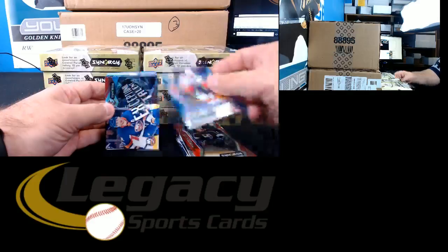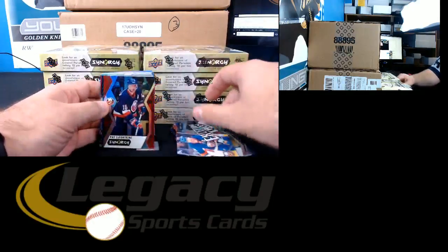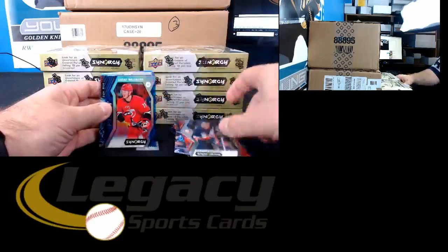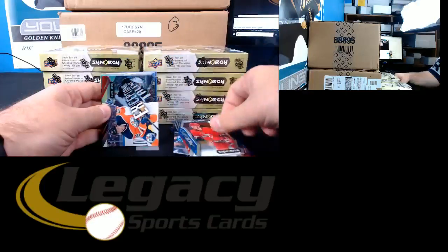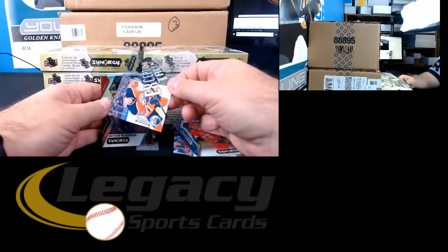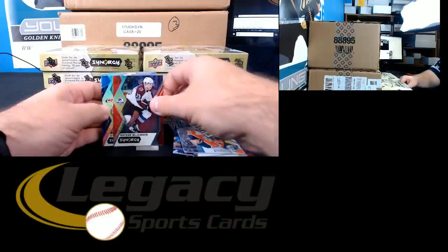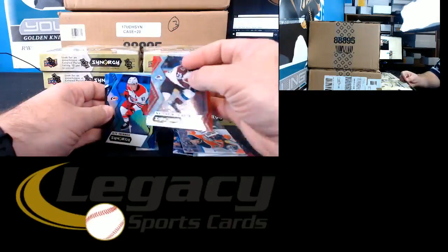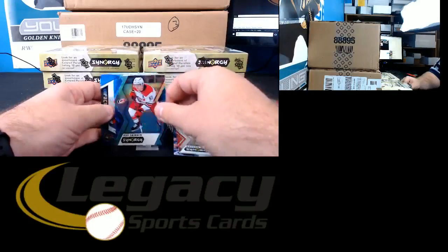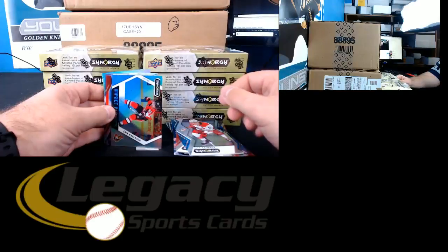Johnny Gaudreau, Calgary Flames, John Tavares, New York Islanders, LaFontaine, Lucas Walmark, going to the Hurricane. Kailer Yamamoto, exceptional talent Oilers. Nathan MacKinnon, that's a scratch in the back. Nathan MacKinnon going to the Avalanche. Jeff Skinner, going to the Hurricane.